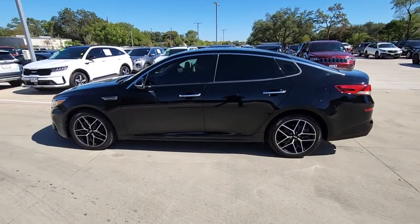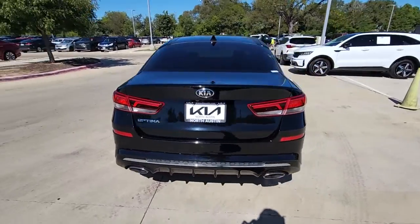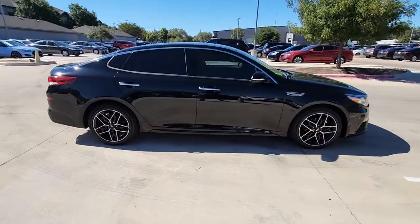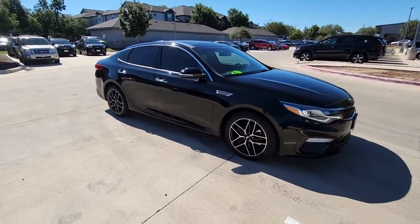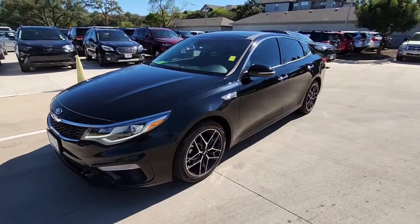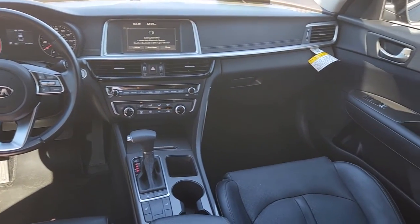Hop into the 2020 Kia Optima. With less than 15,000 miles on the odometer, this vehicle stands out from the rest. Make relaxation the theme of your family road trips in this distinctively stylish Optima. With driver assist tech, infotainment, and connectivity on board, this handsome midsize sedan prioritizes safety, comfort, and convenience.